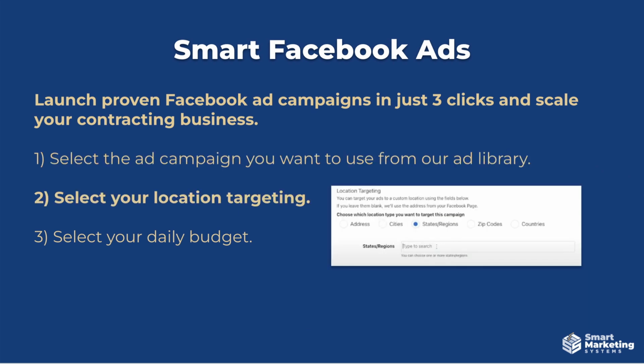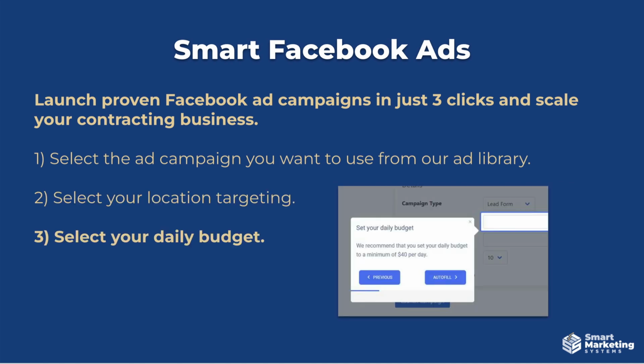All you need to do is select the ad campaign you want to use from our proven ad library in your industry, select your location targeting, basically selecting exactly where you want to target people. So maybe you're just within a local city in a 50-mile radius. Maybe you do the whole state, whatever that is for your business. You select that location, and then you select your daily budget.